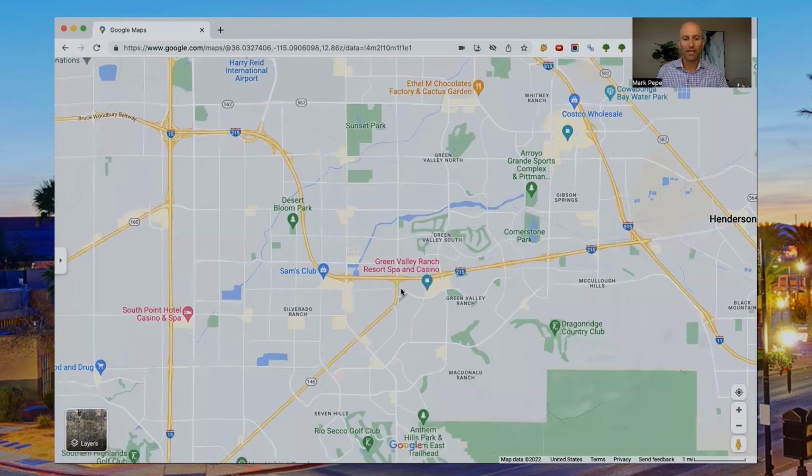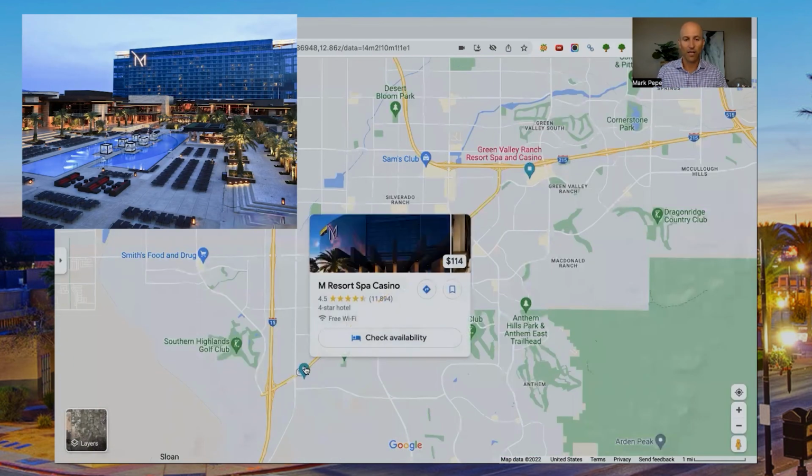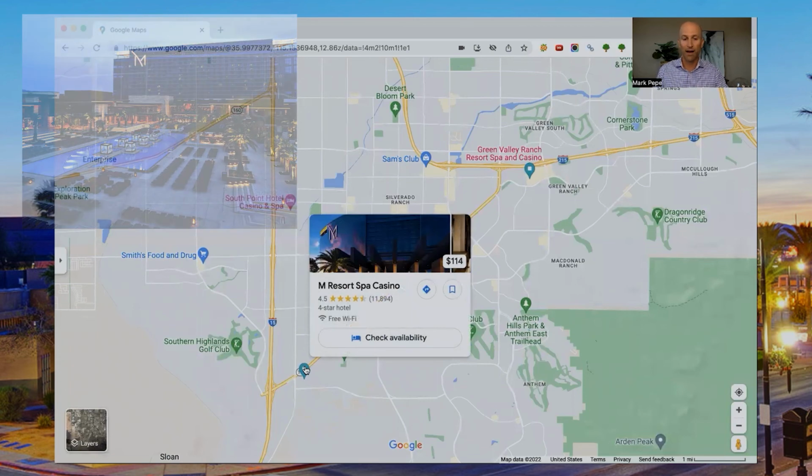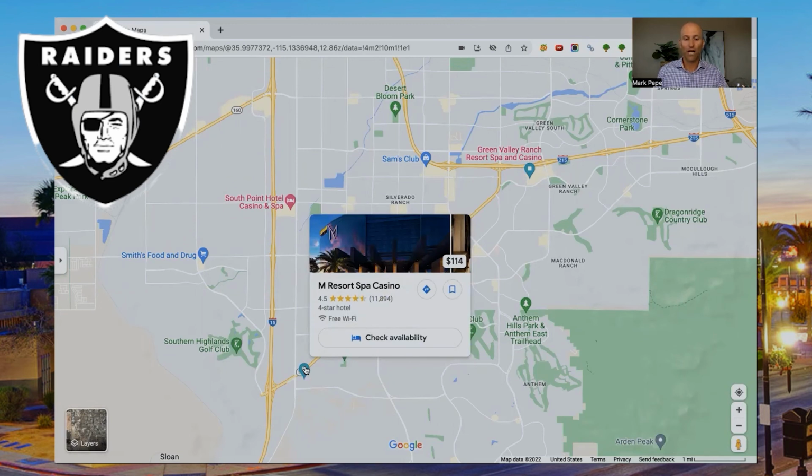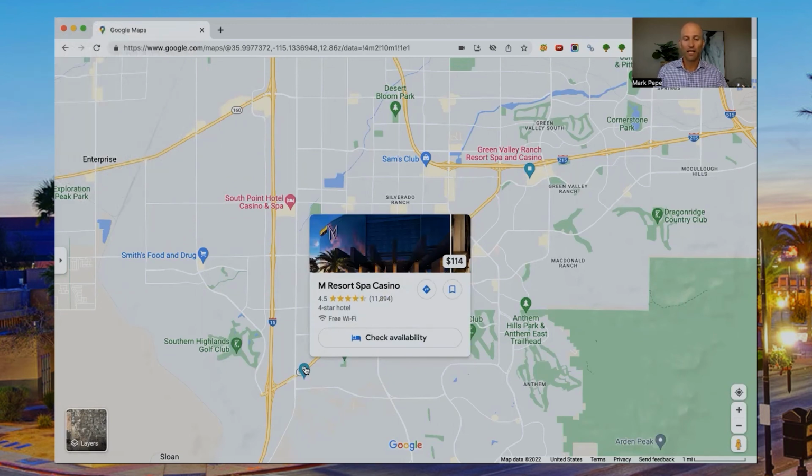Next we have the M Resort, and that is located right here. It also has a casino and a spa. It is the official headquarter hotel for the Las Vegas Raiders. And if you're driving to and from Southern California, it's the first or last resort, depending on which direction you're traveling from, in the Las Vegas Valley.